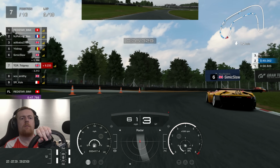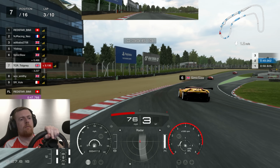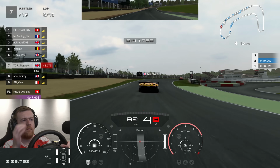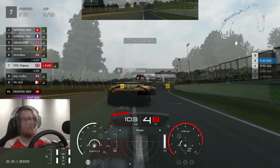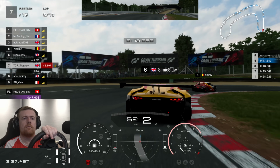Some awesome racing going on here right now as we are on lap number 3. Are they going in the pits? No, nobody going in the pits up ahead either then. So I'm just scratching my brow there, wondering how I'm going to get past this Citroen. Lap number 5 then. Here we go. Looking at Druids. Not working.